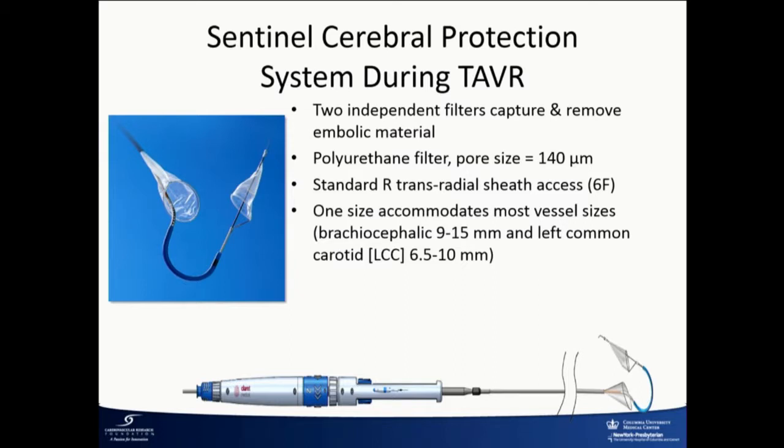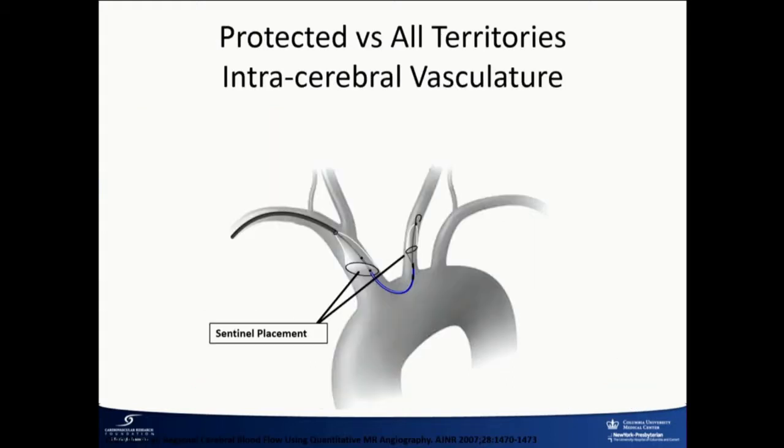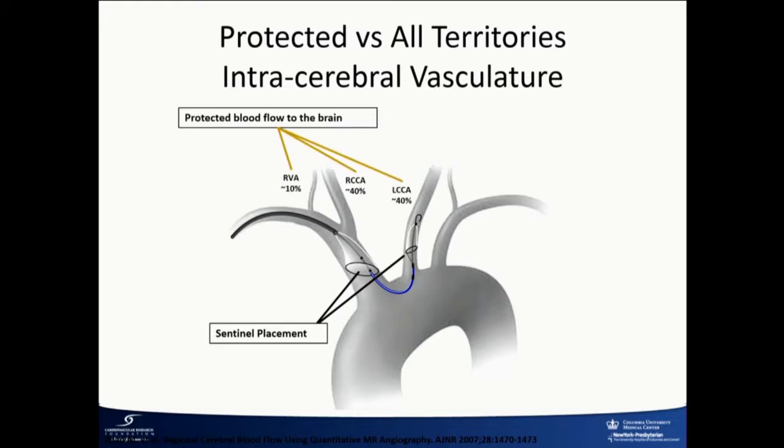The proximal filter is for 9 to 15 millimeter vessels. The distal filter is for 6.5 to 10 millimeter carotids. And it's a deflectable catheter that helps facilitate cannulating both from the right radial. So you go from the wrist, place one filter in the innominate, one filter in the carotid, before you cross the valve. The idea is you protect three of the four vessels.